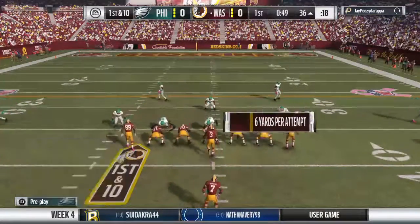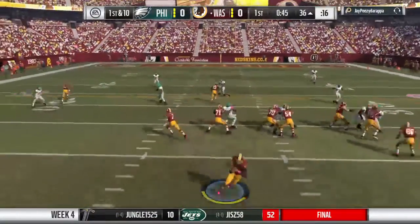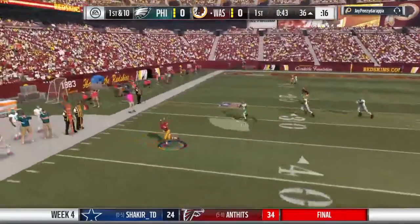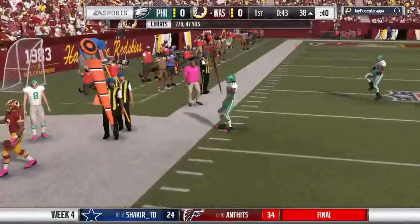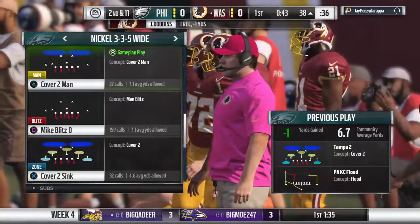Looks like the defense in press coverage here. They go play action here on 1st down. He's going to leave this for his running back. It's complete. That's going to go as a loss of a yard, and it'll be second down.